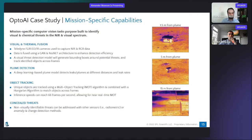So I'll unpack some of the things under the hood that weren't immediately apparent from that video. First, you're seeing that visual and thermal fusion, which is easier said than done when you're talking about something happening in real time at 66 frames per second at the edge. Plume detection is something that has plagued scientists and other practitioners for years because the physics of it is non-trivial.